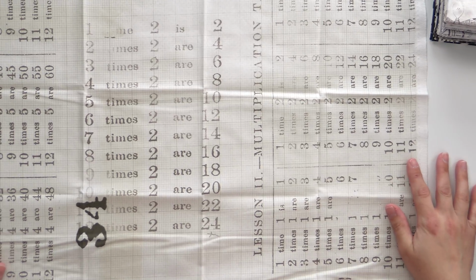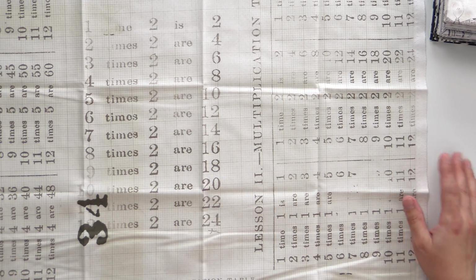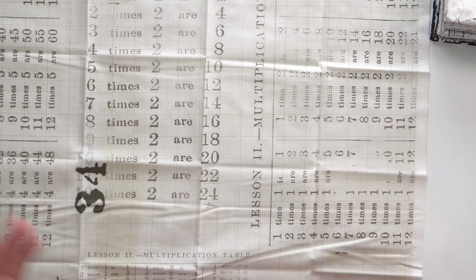This one's fun. It's all times tables. So 1 times 2 is 2, 2 times 2 is 4. And they're just all over on some graph paper. It's kind of fun. I think it's really cute. Cute's the wrong word. Let's be honest. This is not cute. It is sophisticated in an artsy way.